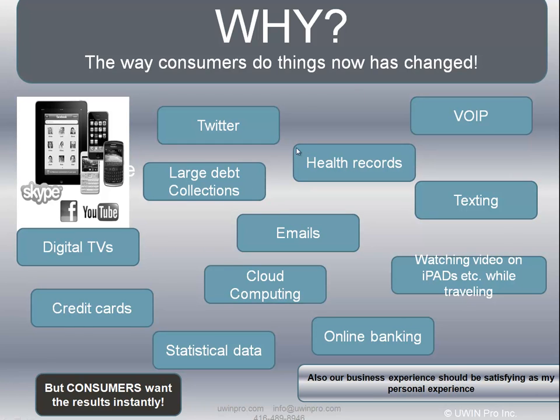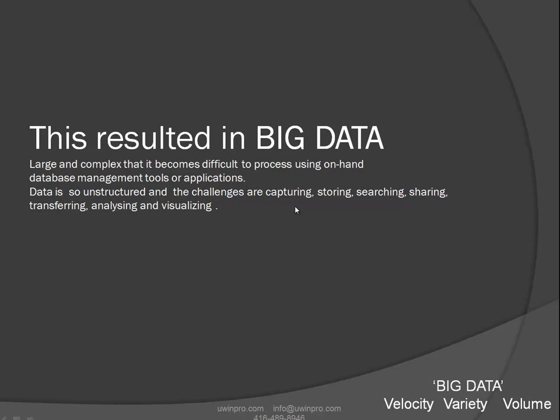And at the same time, the consumers want the results instantly. They don't want to wait more than a few milliseconds or few seconds. This resulted in big data. So large and complex data that becomes difficult to process using on-hand database management tools or applications is called big data. Since the data grew very fast, we cannot manage this data with the regular applications we were using before.